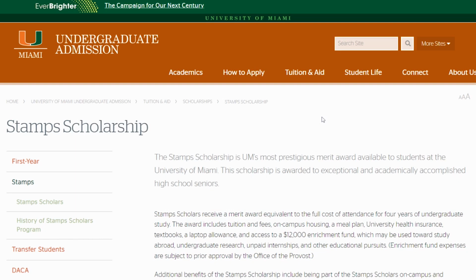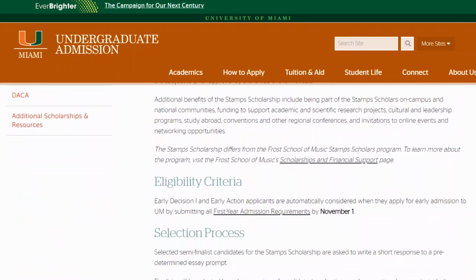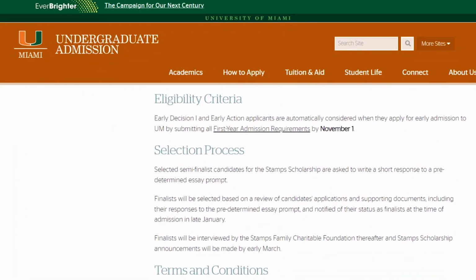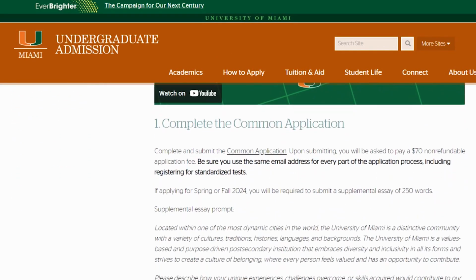Now we've talked about scholarships for masters and PhD. This particular one is for undergraduates only. It's going to be at the University of Miami, United States of America. So when you click on the site that is provided below, it's going to bring you to this stage. This is where you're going to get all the information for the scholarships and eligibility criteria. As you can see, the deadline for this scholarship is November 1st, so there is some time. This is where you click to get the requirements for the scholarship to see whether you're eligible for it.